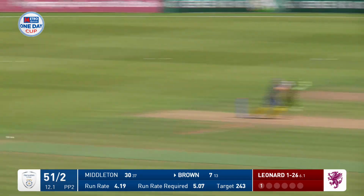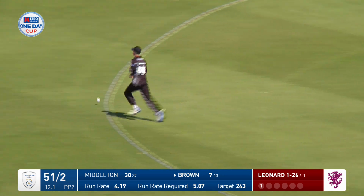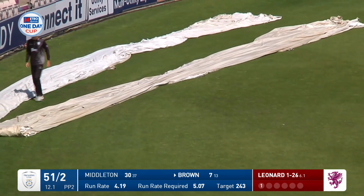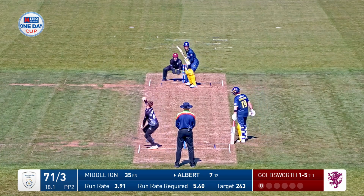Comes in and bowls, and it's cut away by Brown. Oh, it's going to backward point. That'll be runs. It's gone for 4. Probably the first ball we've seen wide of the off stump, or that wide from Leonard. And the 3 men out.